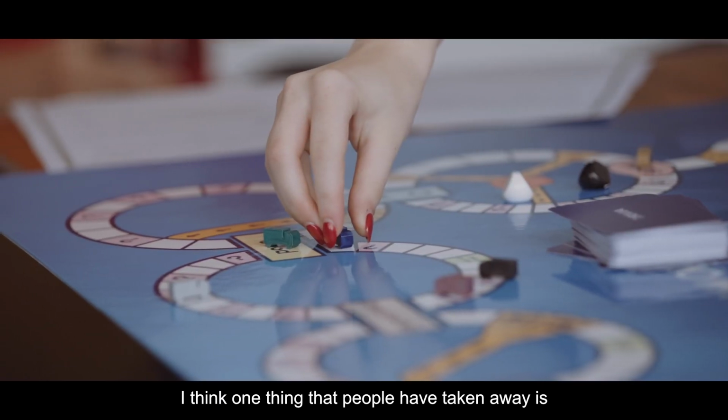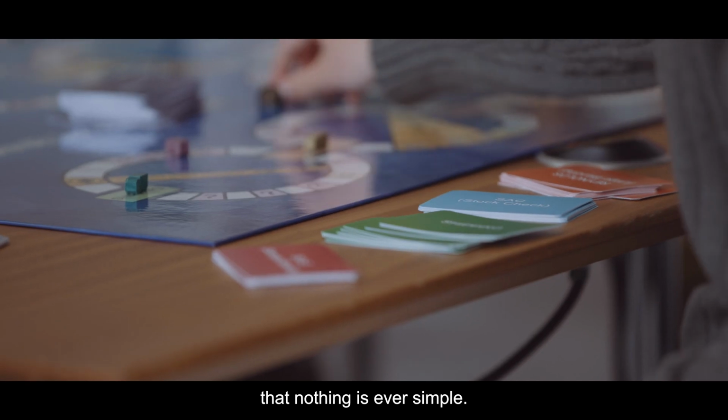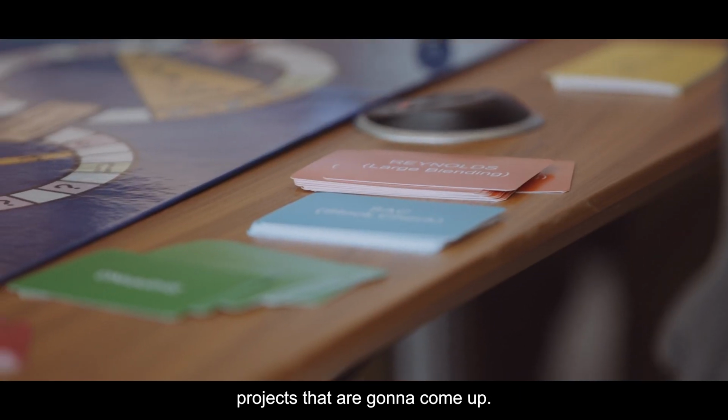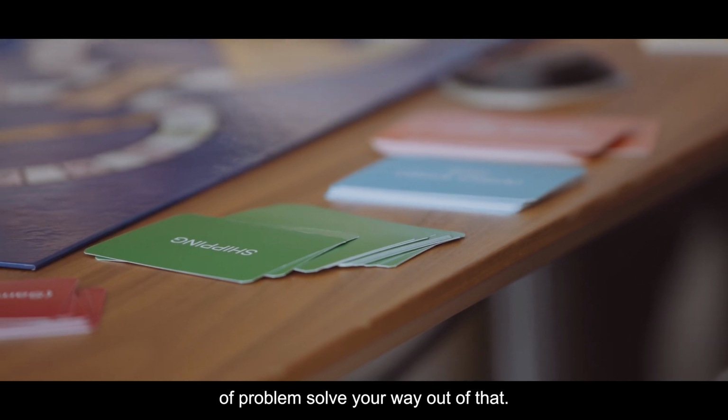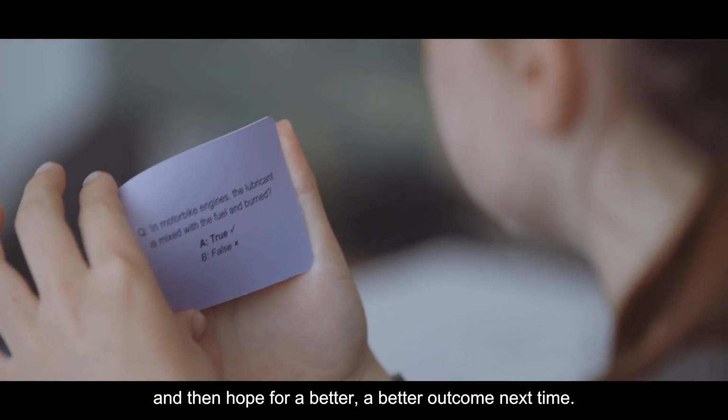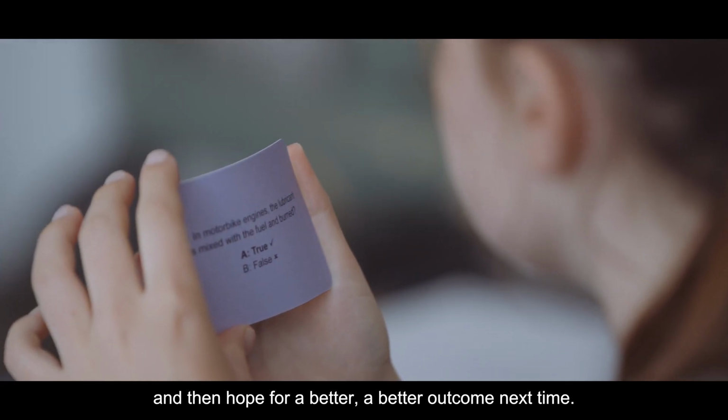I think one thing that people have taken away is that nothing is ever simple. Nothing's ever given to you. There's always going to be things when you're working on projects that are going to come up, and you've got to problem solve your way out of that. But in the game, you just roll the dice again and then hope for a better outcome next time.